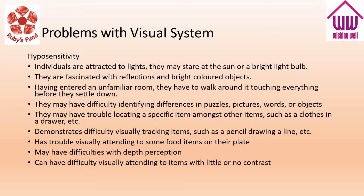So this is somebody with hyposensitivity. So they may have problems with their visual system, but are hyposensitive. So these individuals are attracted to light, so they may stare at the sun or a bright light bulb. They are fascinated with reflections and bright coloured objects.